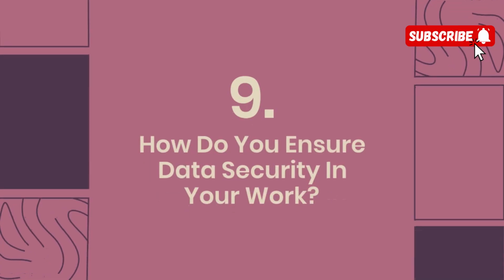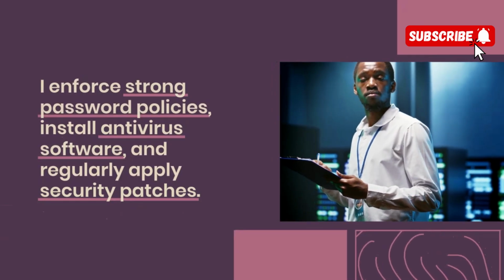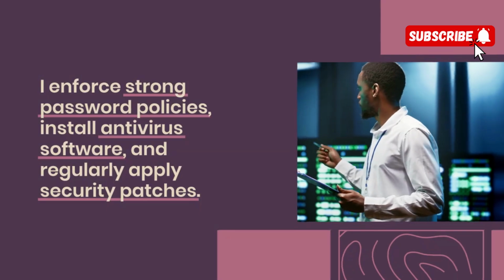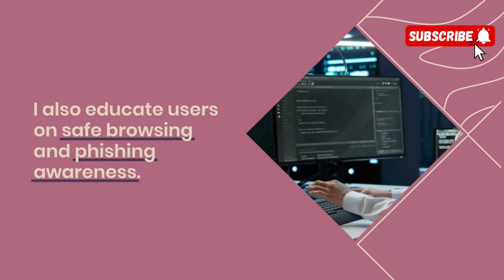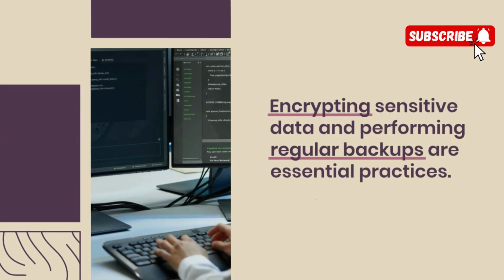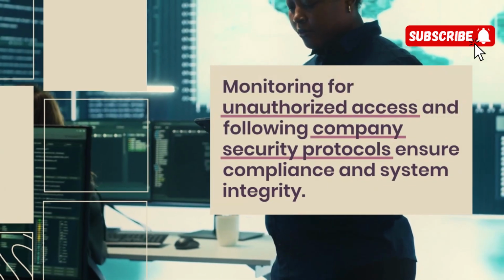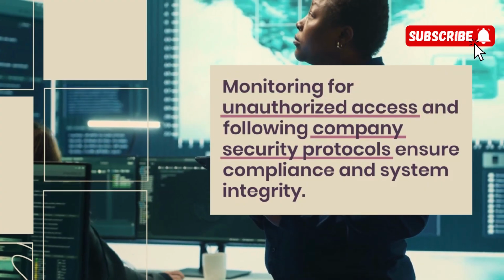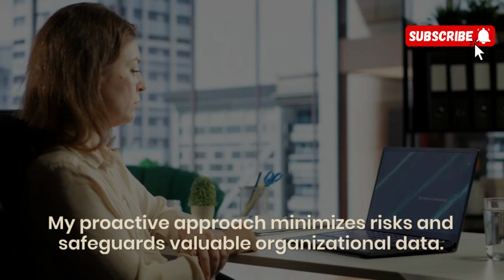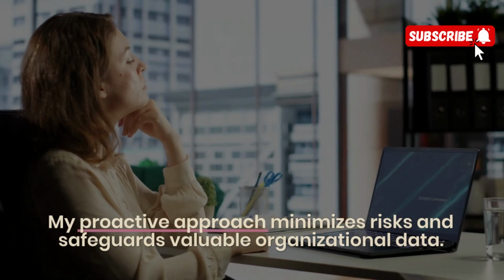9. How do you ensure data security in your work? I enforce strong password policies, install antivirus software, and regularly apply security patches. I also educate users on safe browsing and phishing awareness. Encrypting sensitive data and performing regular backups are essential practices. Monitoring for unauthorized access and following company security protocols ensure compliance and system integrity. My proactive approach minimizes risks and safeguards valuable organizational data.